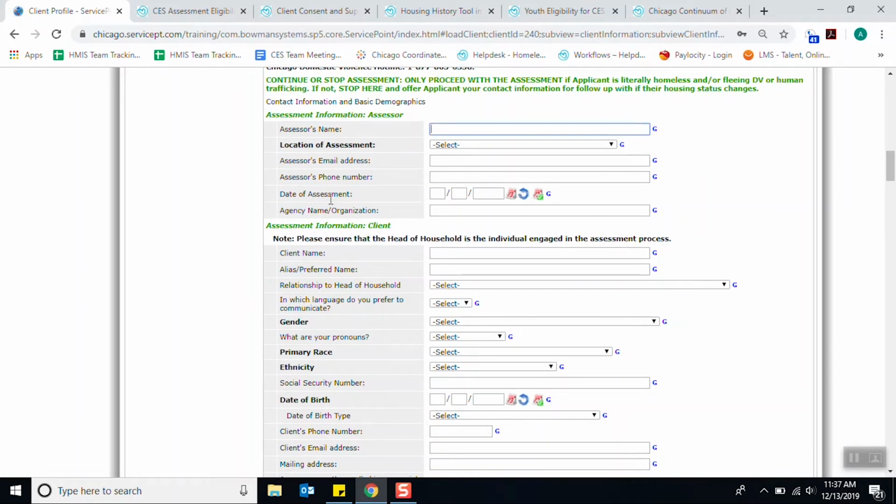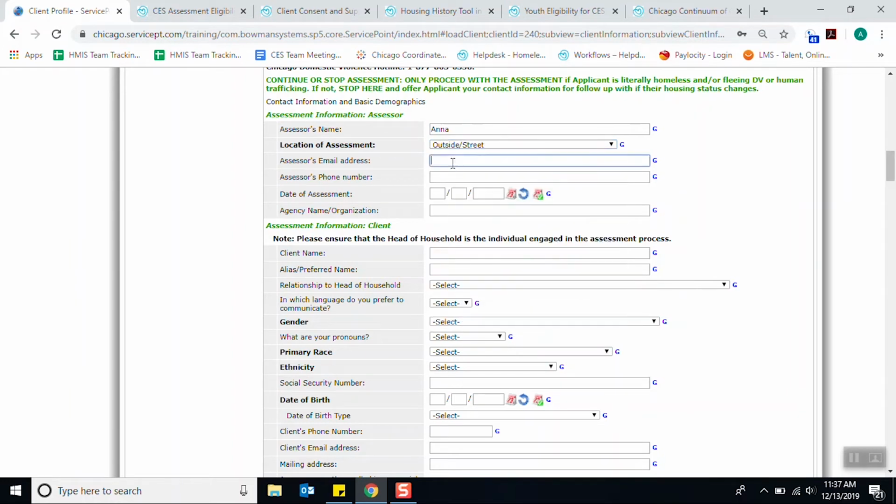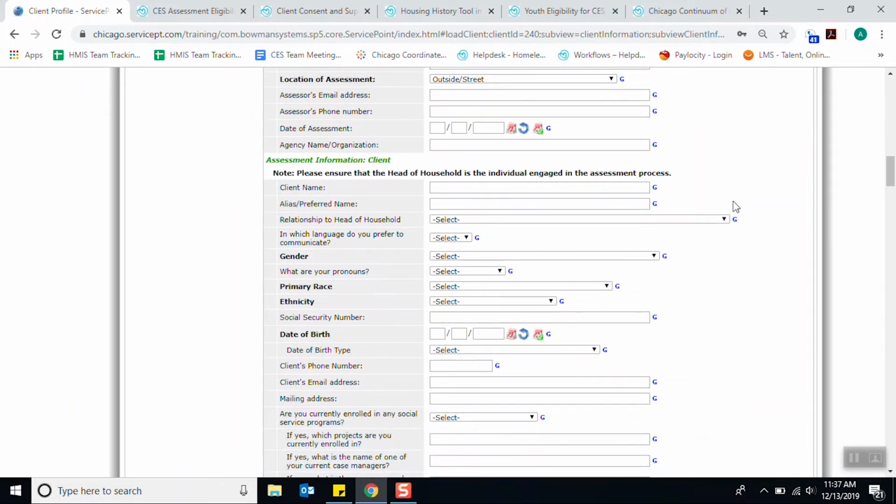You're going to completely fill out your entire first, last name, location, etc., etc. We want to know all of your information, and then if a previous assessor's information is in here, we want you to overwrite it. We want you to delete it and write your own information in.